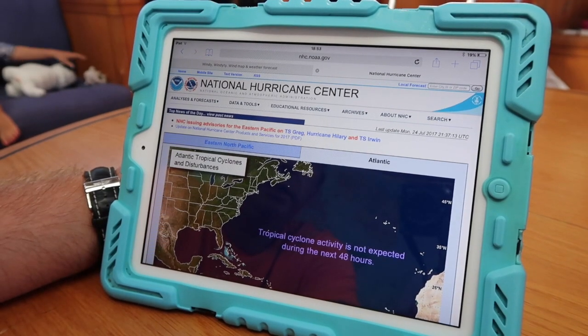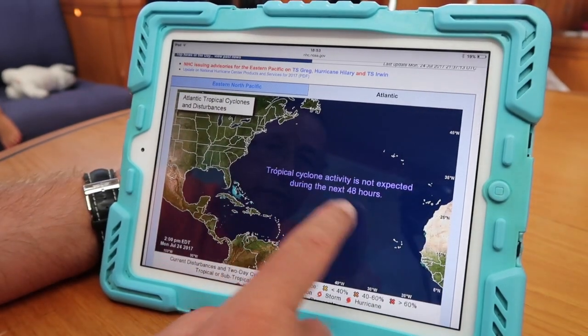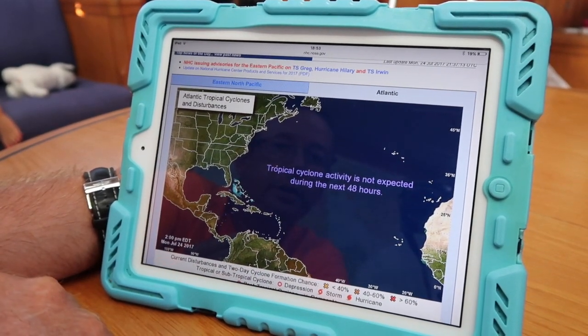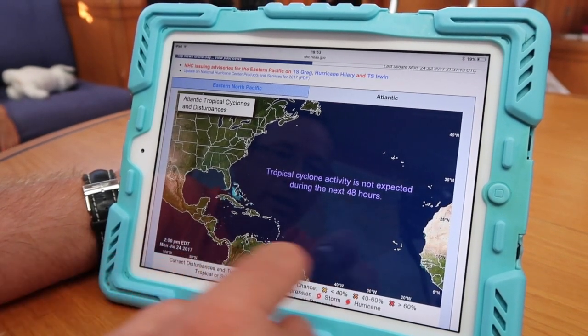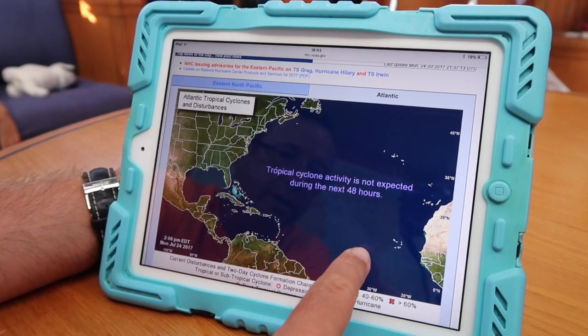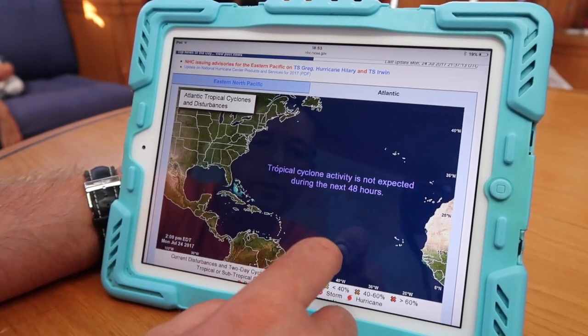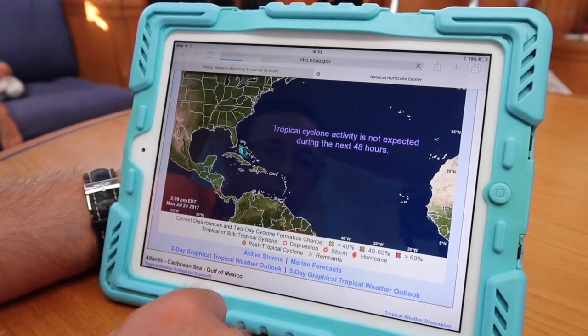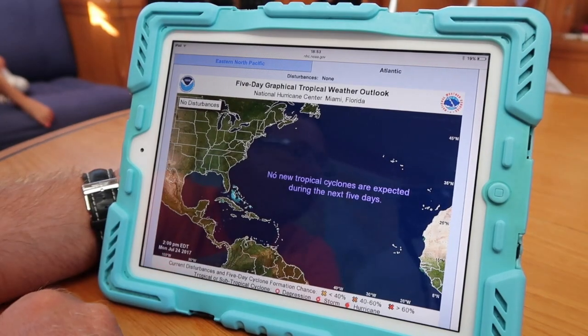This is the US National Hurricane Center, NOAA, and at the moment it has no tropical cyclones in the next 48 hours. Normally they start down here and come up and around, so we've got to keep an eye on that. At the moment that's okay. We can also go to a 5-day one. Oh look, nothing for 5 days.